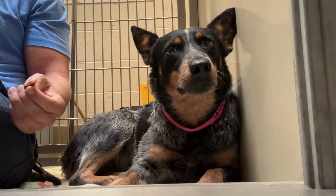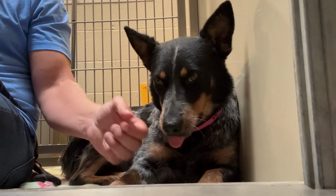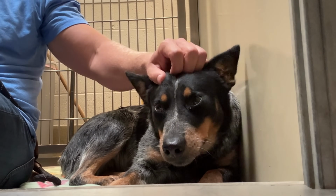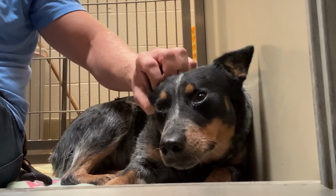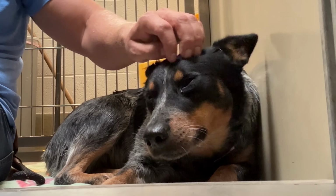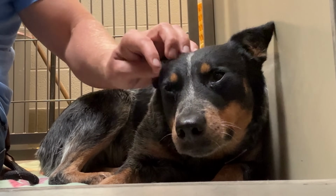Hi. Oh, there you go. You're a good dog. Cattle dogs are interesting because they are nonstop and very independent, but they're also really good cuddlers. At least this is what I've been learning from our little Bean.